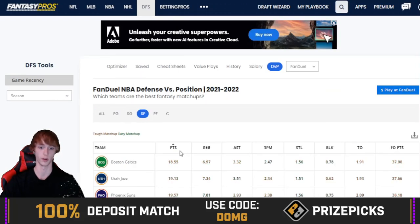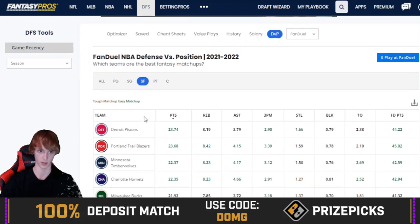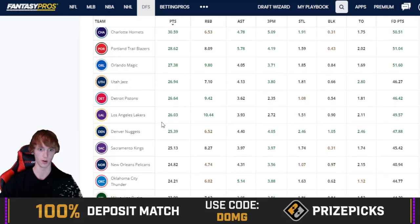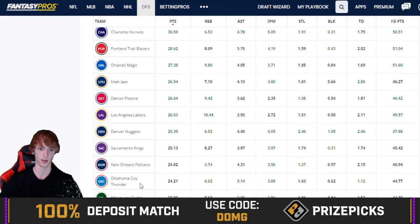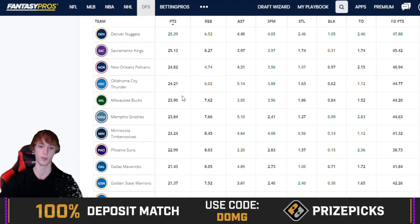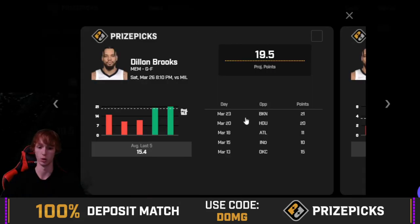So season-long small forward versus Milwaukee, and Milwaukee has allowed the 5th most points per game to the small forward position so far this season. Last 7 games here, Milwaukee is still on the easier side, allowing the 11th most points per game to the small forward position. So it's a pretty good spot here. Good matchup for Dillon Brooks. No Ja Morant again. So I'm liking the spot quite a bit for Dillon Brooks.